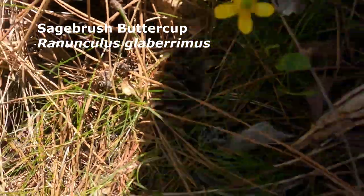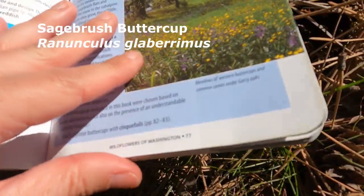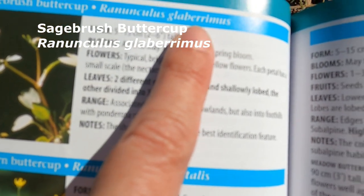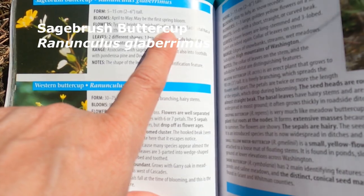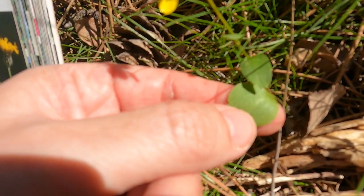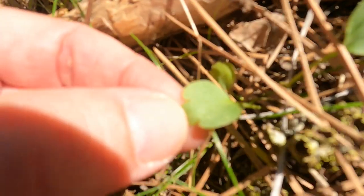Now for the buttercup. There are more than 24 species in Washington. My handy book, though, describes four of them. I believe this one is the sagebrush buttercup, Ranunculus glaberrimus. Blooms in April, and the leaves have two different shapes. One leaf looks like this, and the other one has three lobes. You can barely see it on that one. Kind of see it on this one.